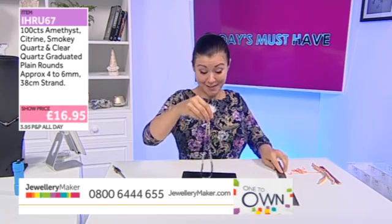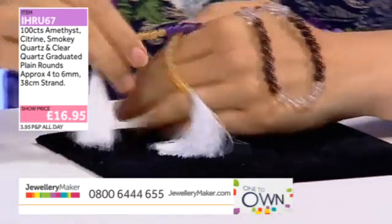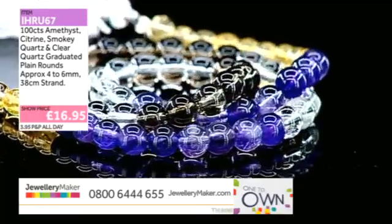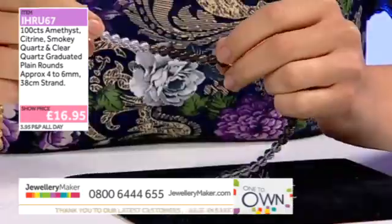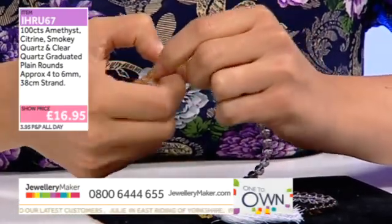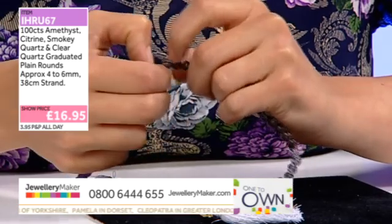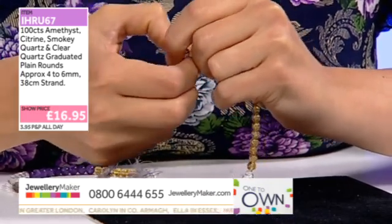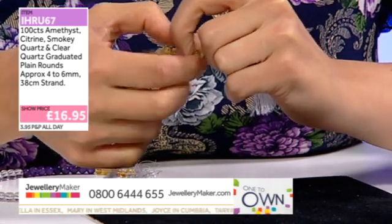£16.95, which works out at 17 pence a carat. How many? Oh, you're going to make me count now, aren't you? 2, 4, 6, 8, 9. And there's 9 per colour. Let me just check. Oh no, there's 8 on that one. I'm just going to count it. 10, 20, 30, 40, 50, 60, 73. Approximately 73 on there.